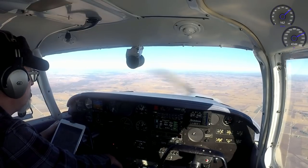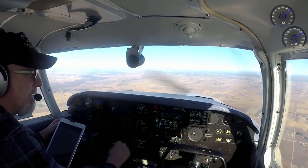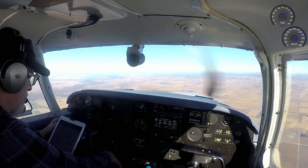All right, so cleared visual 27. Let's get this thing leveled off. 119.4, Waterski 4794. We're going to get more on our course here.